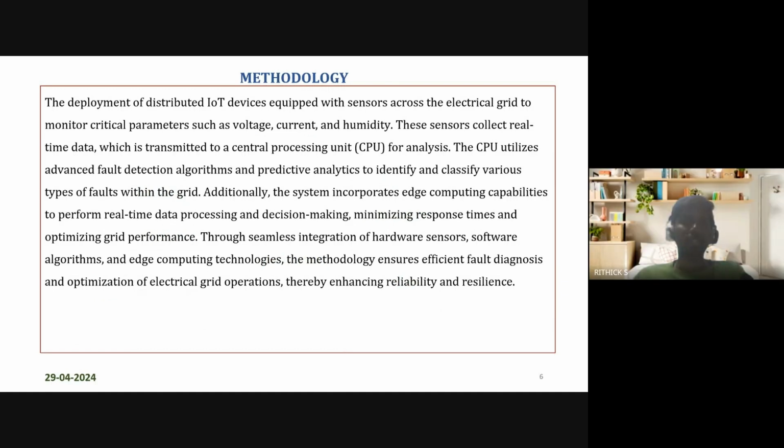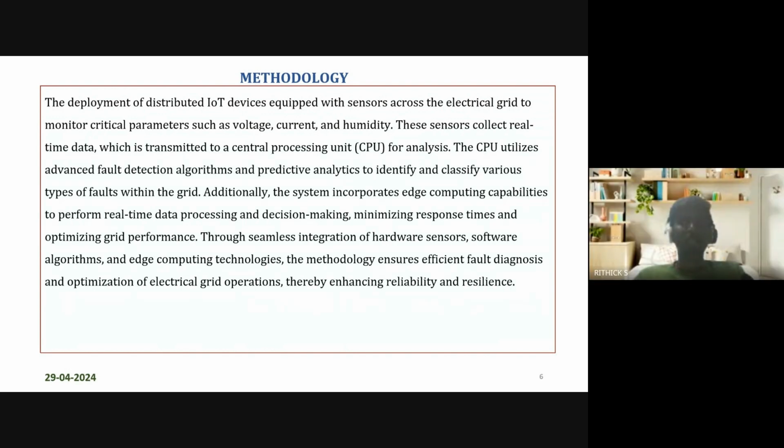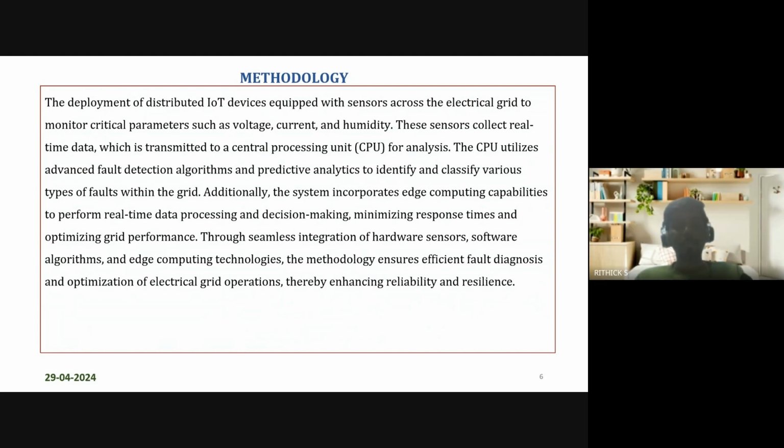The total methodology is the development of a distributed IoT device equipped with sensors on the electrical grid to monitor critical parameters such as voltage, humidity, and current. The sensors collect real-time data, which is given to the main controller. The CPU analyzes whether the data varies. If a fault is detected, the sensors give the data to the display or to the representative department.